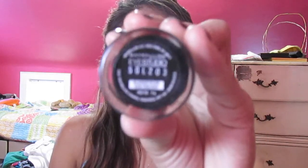Next thing I'm gonna be talking about is a gel eyeliner, and it's from Maybelline, and it is in Blackest Black. And I've been really loving this month. I recently just got it in the middle of the month, but I've been using it every day. I have it on my eyes today. I don't know if you can tell.